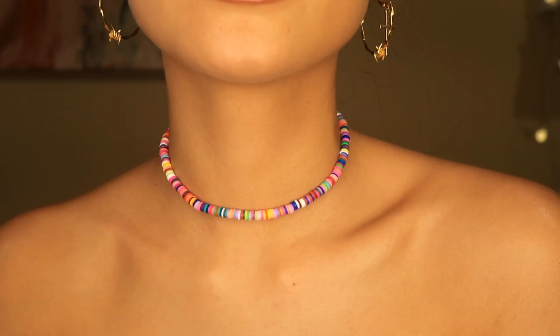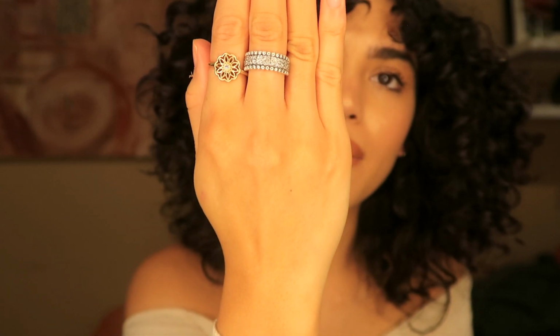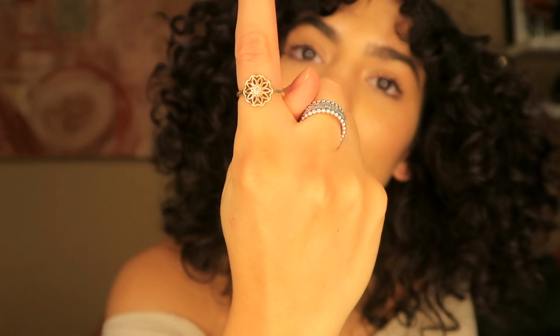Okay, I'll quickly go through some rings. This one right here, these two are from Pandora. The middle one is from my mum, who gave it to me when I was in hospital in January when I had the kidney infection. She gave me that to cheer me up, which is very sweet. And she also gave me this gold one from Pandora, which is really pretty. I got it when I turned 16.